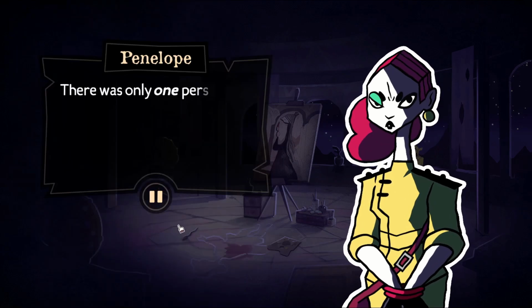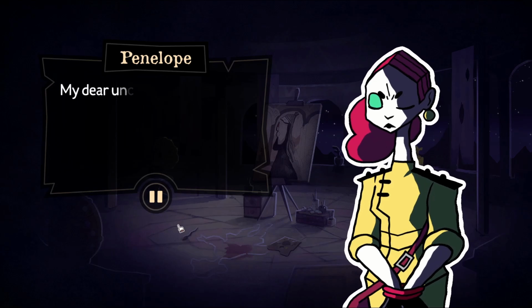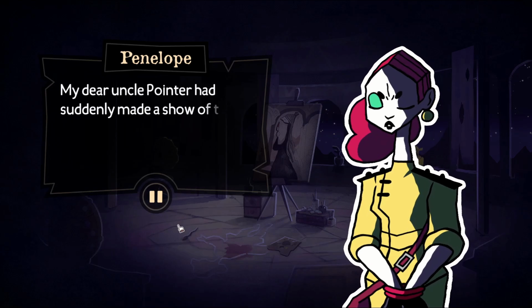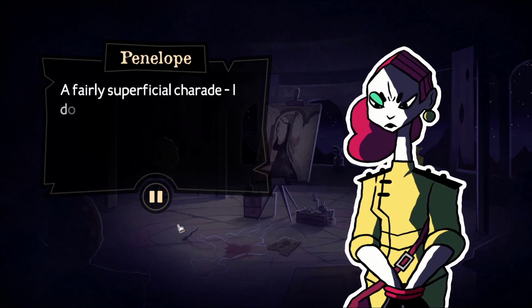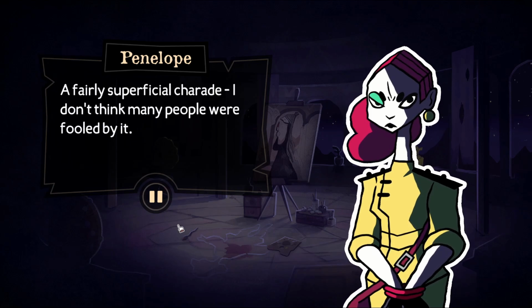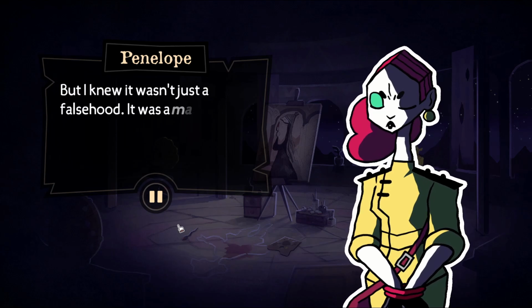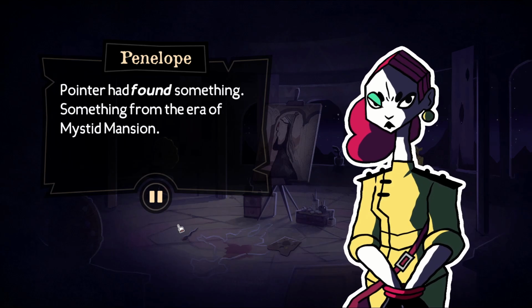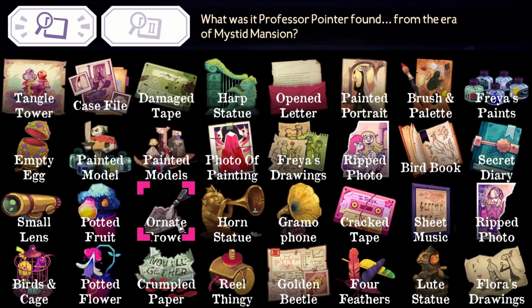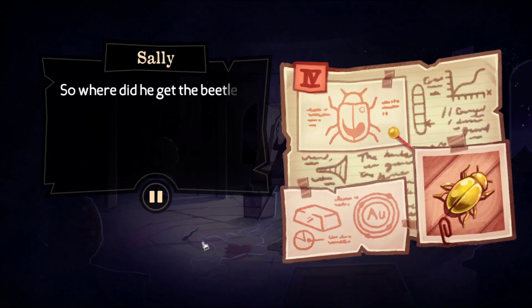There was only one person at Tangle Tower still of interest to me. My dear Uncle Pointer had suddenly made a show of taking up astronomy. A fairly superficial charade. I don't think many people were fooled by it. But I knew it wasn't just a falsehood. It was a mask. Pointer had found something from the era of Misted Mansion. The golden beetle. So where did he get the beetle?